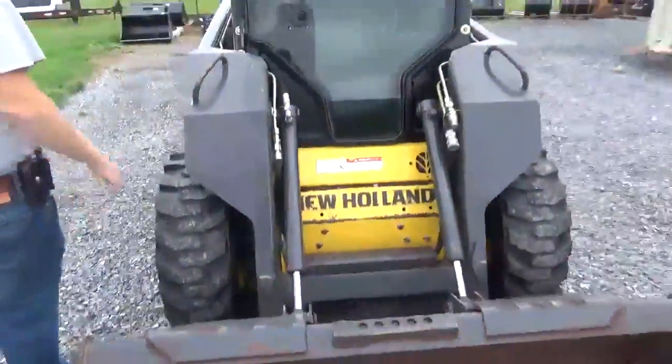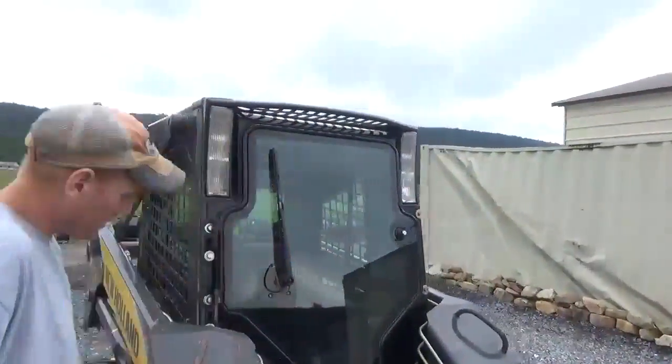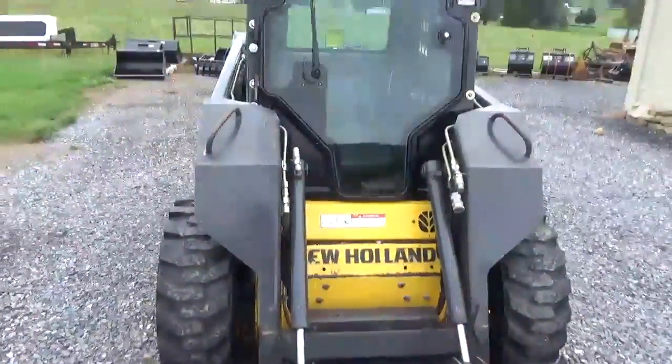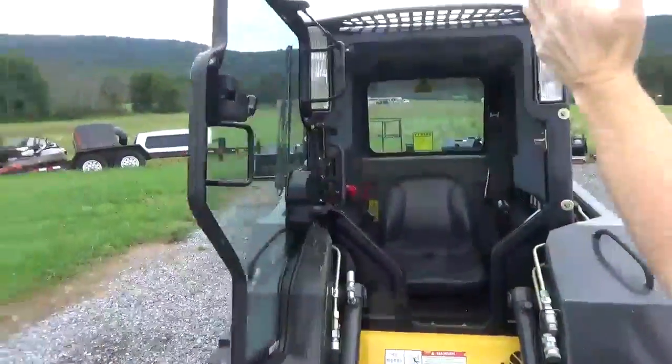Auxiliary hydraulics. Front door is a factory New Holland front door. This is not bent in up here where you normally see them. Grab handles are nice. Quick catch is good and it's completely free and greased. Front door opens nice. Gas shock even works.